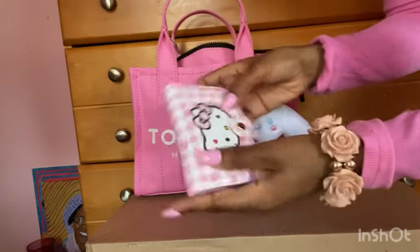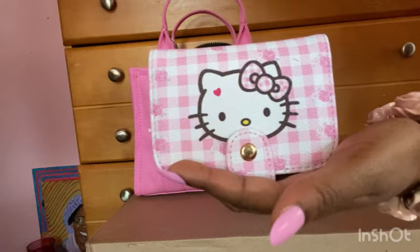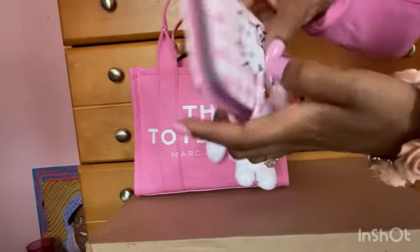This is a card holder. I got it because I had to get this freaking print. It's pink gingham. Love it. Has my girl Hello Kitty on there with a heart. The bow matches the print. And it has like roses in the back. Super cute.